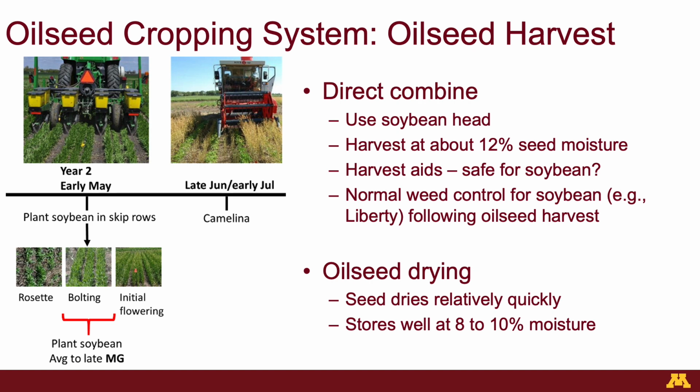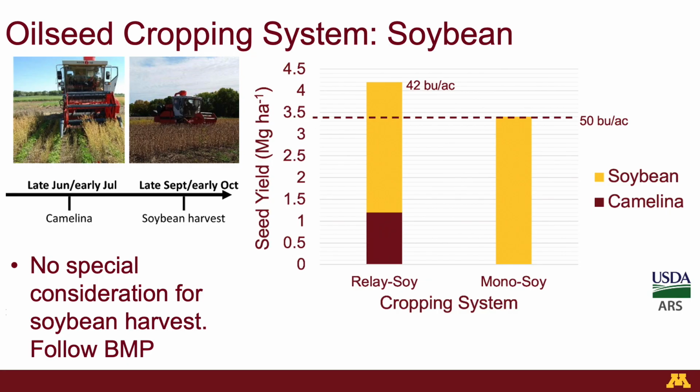The oilseeds dry relatively quickly. If you're harvesting in that 12% range, you're not going to have to do a whole lot of drying. But it should be stored at about 8 to 10%. That is very important. Using this system, our research has consistently shown that total seed yield, that is the winter camelina and soybean, and not just seed yield but oil yield per acre as well, tends to be higher with the relay system than just growing a monocrop or single crop of soybean.